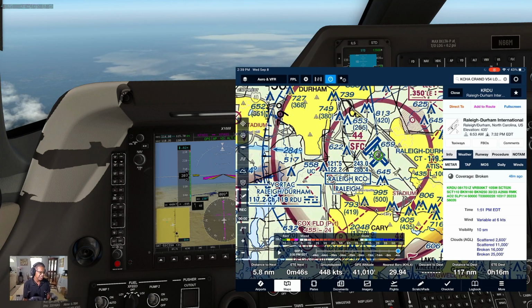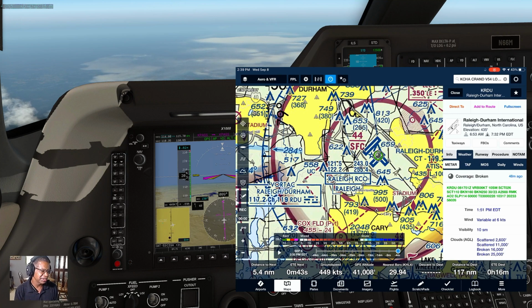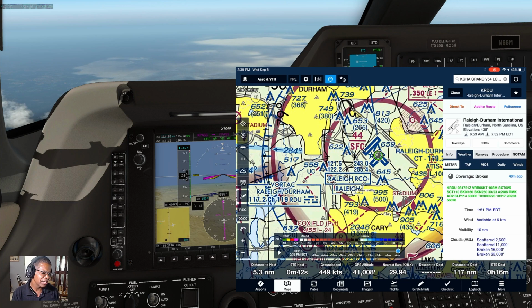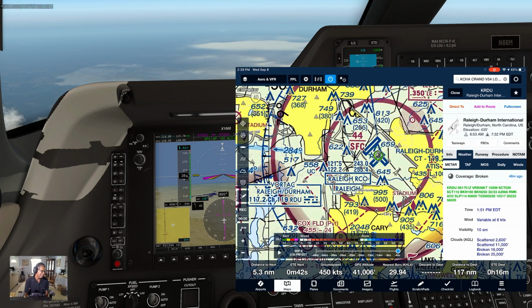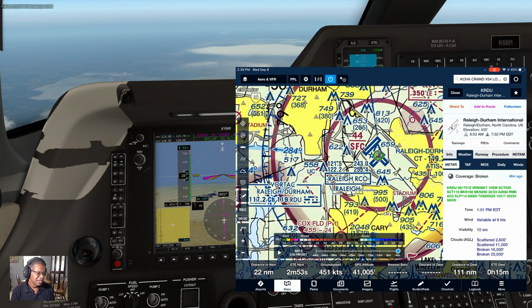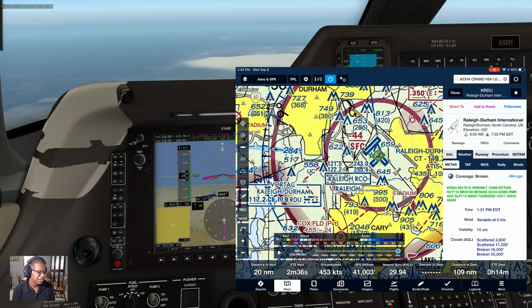So winds variable at 6 knots, 10 statutory miles, scattered at 2,600, scattered at 11,100, broken at 16,000, broken at 25,000. Altimeter 2988. And remarks, automated weather, and SLP, I think, regards some, I forgot what that meant. I have to go back through this stuff.